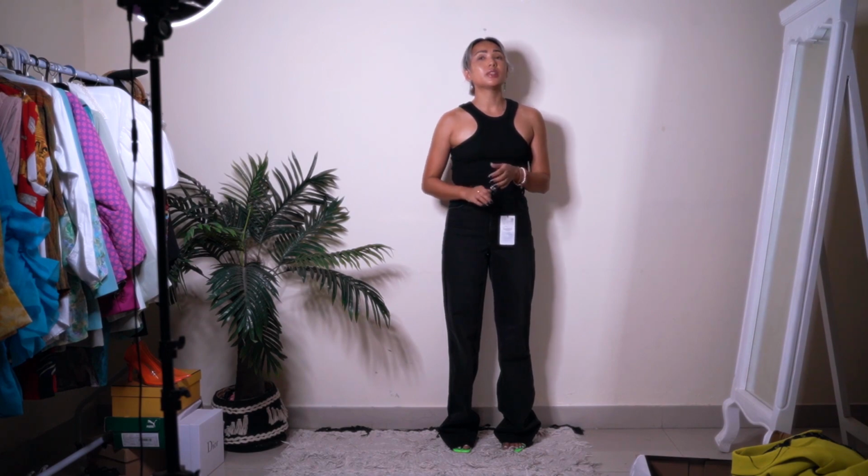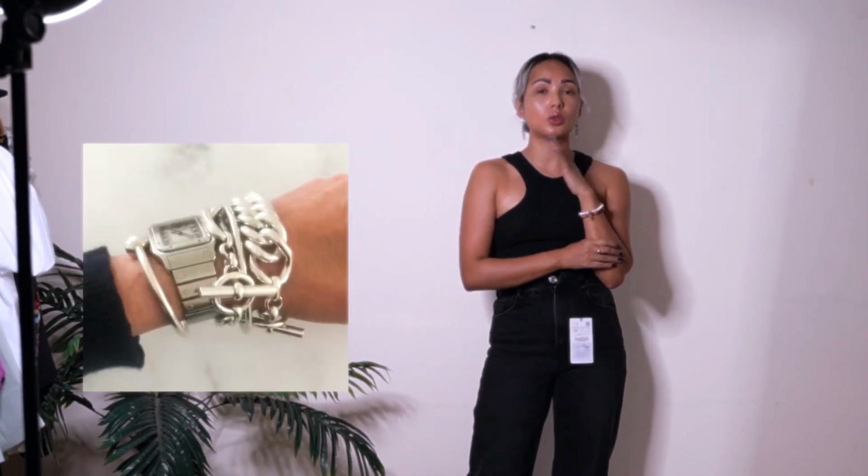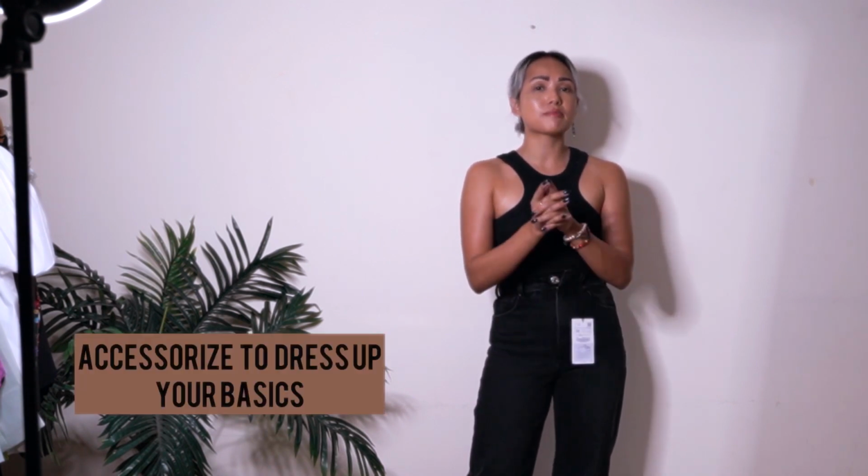This is actually my go-to style, and you'll probably see me wearing this combo a lot because I'm really obsessed with wearing wide leg jeans and tank tops at the moment. It's so basic, it's versatile, it's casual, yet it's not very boring. There are so many ways you can accessorize this. In the past, I wore it with chunky jewelry pieces. I could probably wear it with chunky bracelets, no jewelry, just bracelets. I think the best way is accessorizing these simple pieces to make it look really interesting.